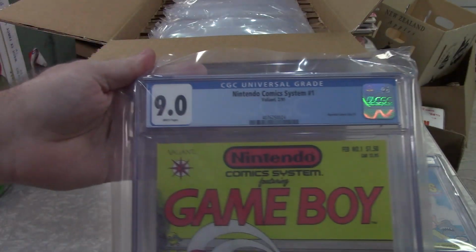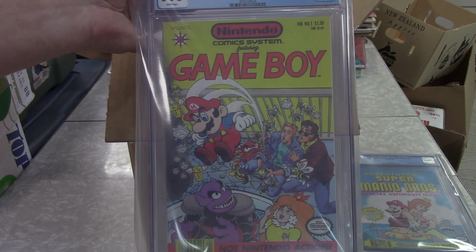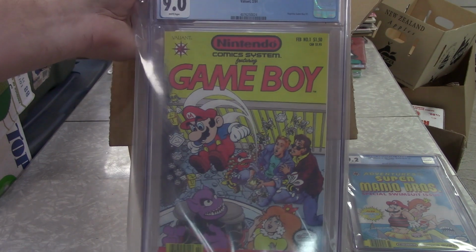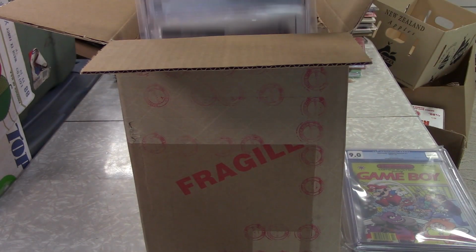Oh, the Game Boy. 9.0, bummer. That's a cool cover, though. It's still not a horrible book. But we had, what, an 8.0 on one of those. And the Zelda. Yeah, reprints Game Boy #1. So again, I don't think any are super valuable, so it's not like I'm losing a huge amount of money if it's not a 9.8. I like that cover, though.